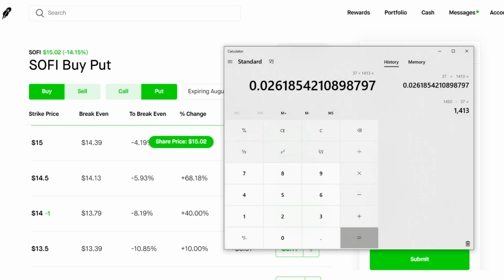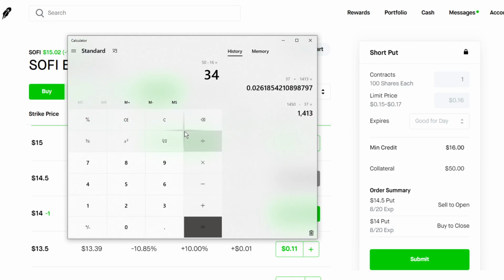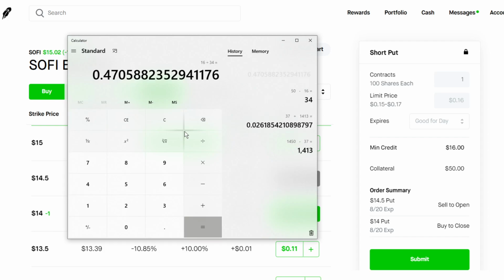So for the profit, we're going to be taking a look at the collateral we're going to be putting down, which is $50 minus 16 because we're receiving $16 credit. You only need $34 of collateral to put down, and we're receiving $16 of credit divided by the collateral, and that's going to be a 47% return in just 1 week. Really great return if you are willing to take a little bit of risk.